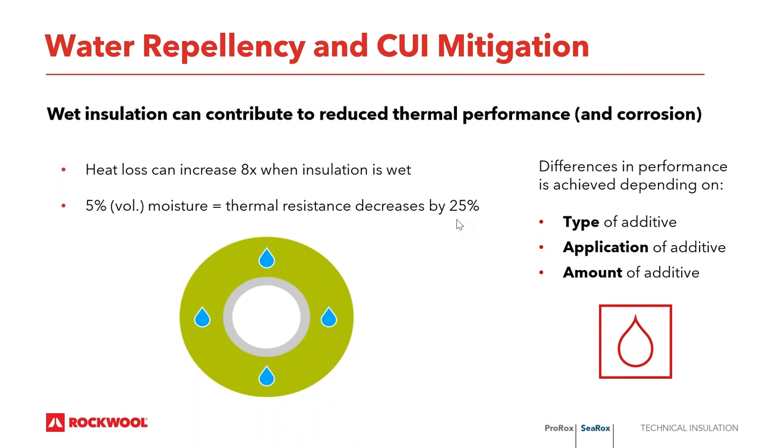So if an additive is applied early in, say, the stone wool manufacturing process, it is possible to coat each individual fiber and thus get a really uniform distribution in the product. What the additives are doing is they're working by changing the surface tension of the stone wool fibers. And what that's doing is making it more difficult for the fibers to actually get wet. Thus, it's delaying, if you will, the penetration of water into the stone wool.